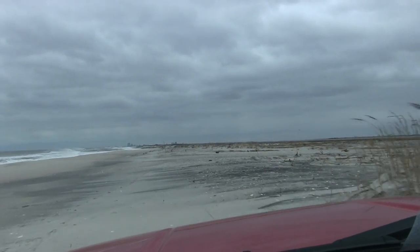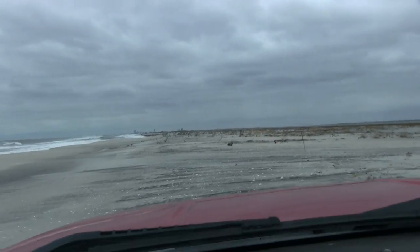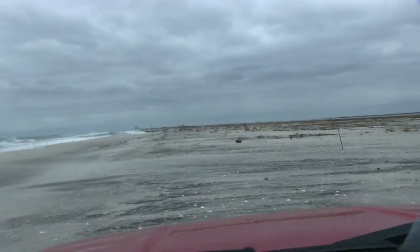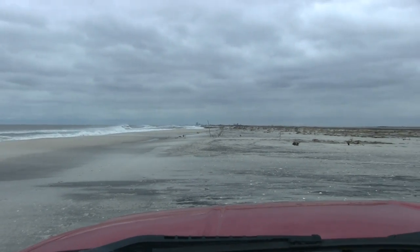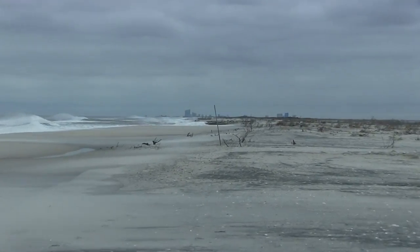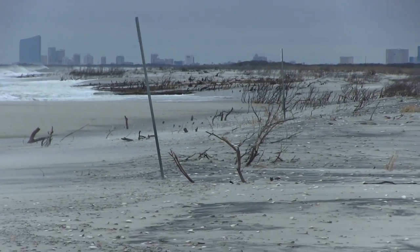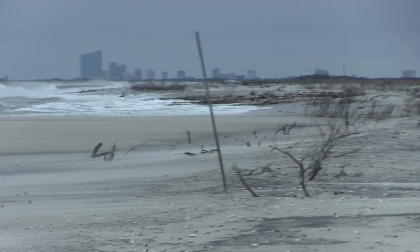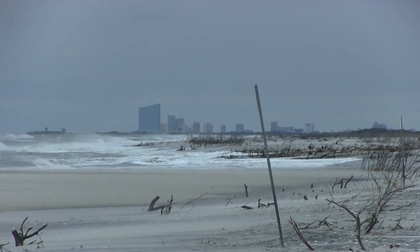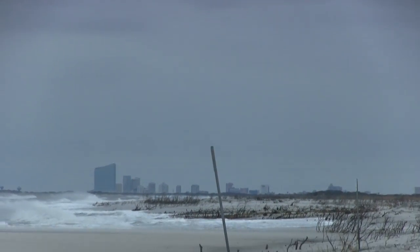In fact, I'm not going to go any further down. I'm slipping a little bit right now. So I'm turning around, so let me give you one close-up of how eaten out it is up there. So what we need is sand to form in front of that dead zone there, and that's not going to happen very soon. So now I got to get myself out of here.